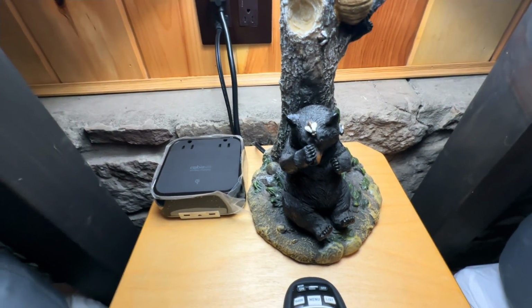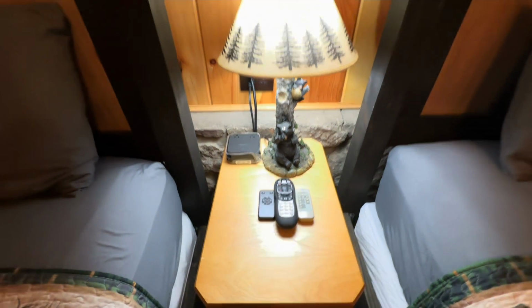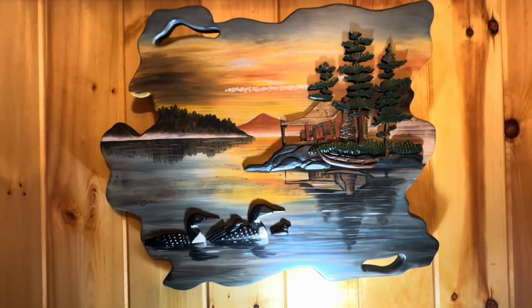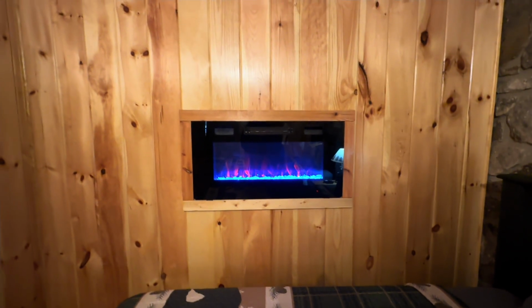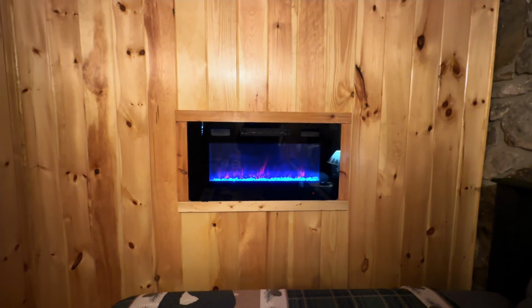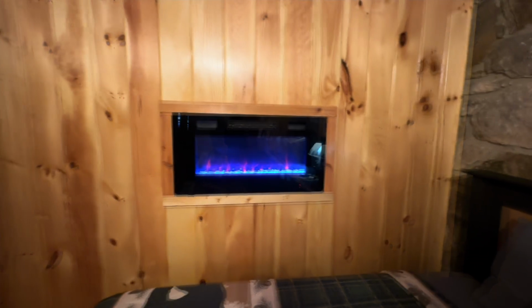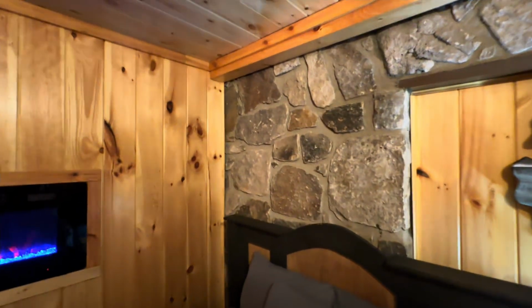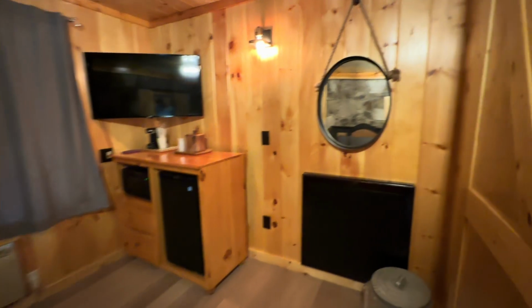There's the lamp. Wireless charging stations, couple outlets. Your remotes to control everything in here. There's your picture. And you have the fireplace. That throws off some heat. I had it on a little bit ago. That's kind of what we have at home. We have one in our game room and it can heat up a pretty good sized area. It's very cute. Says it's rustic on their ad, and it definitely is.